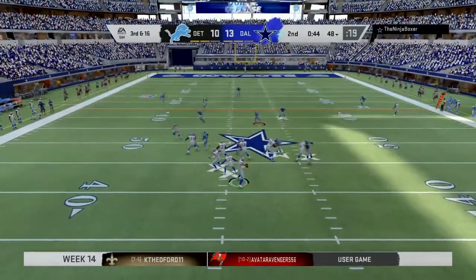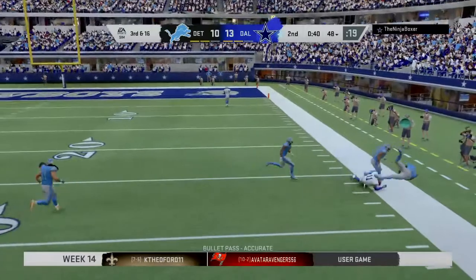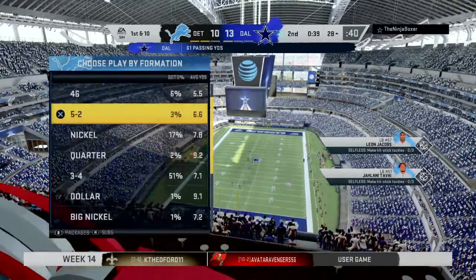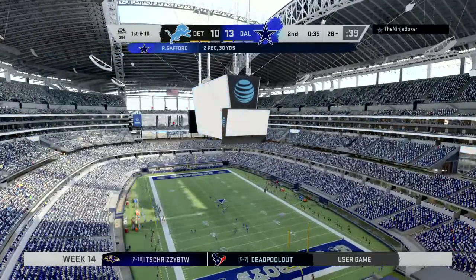Here's Jackson. He's got his man on the crossing route. The Cowboys going to use their 2nd timeout now as they stop it here with just under 40 ticks to go in this first half.